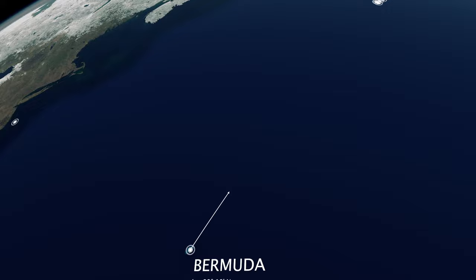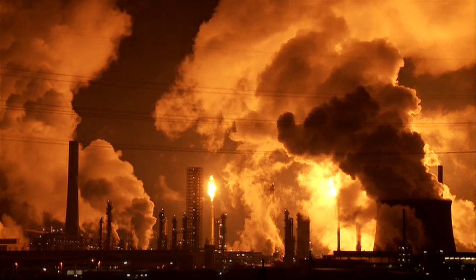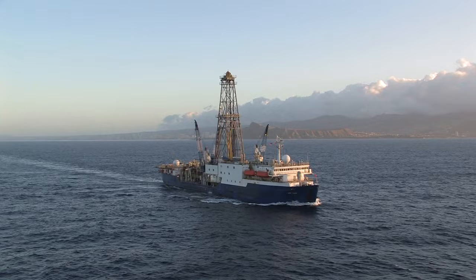So what are they looking for? What's their quest? We know that we are releasing carbon dioxide into the atmosphere. We know that carbon dioxide is a powerful greenhouse gas. We can measure the amount of carbon dioxide in the atmosphere today. And we can measure the amount of carbon dioxide in the atmosphere in the past. So the trillion-dollar question is, what is climate sensitivity? And that is the question that we are seeking to address with our expedition.